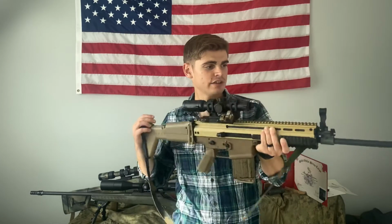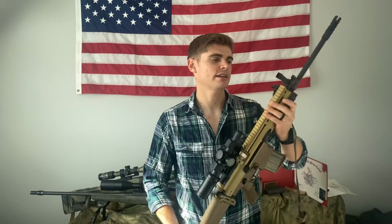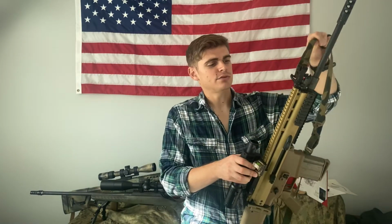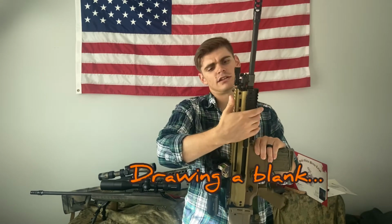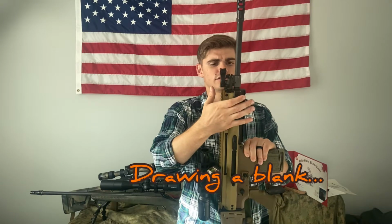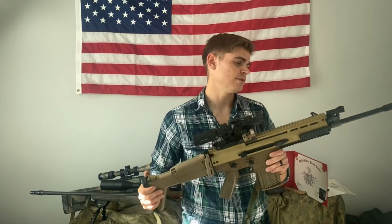Right behind there, we have our flip-up front sight. It is a hooded front sight, adjustable up and down as well as left and right on the side here. Behind that, we have your Picatinny rail. You have Picatinny on the 12, 3, 6, and 9. And the 12 o'clock rail is monolithic, goes all the way to the back.